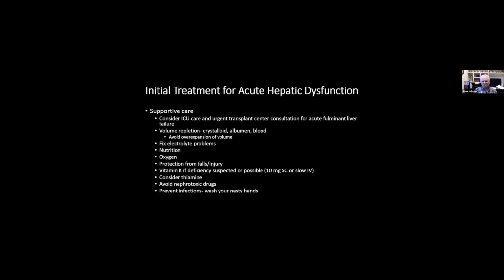So you're going to think about just the usual good medicine things, such as repleting volume, give them crystalloid, albumin, blood, fix electrolyte problems, give them a little oxygen, give them some nutrition. Don't let them fall and bust their head open. If they have a coagulopathy, give them a little vitamin K to just rule that out. Consider giving some thiamine. Avoid taking out their kidneys with nephrotoxic drugs, and wash your hands, because these people get infected right and left.